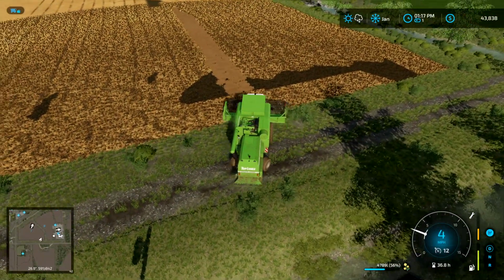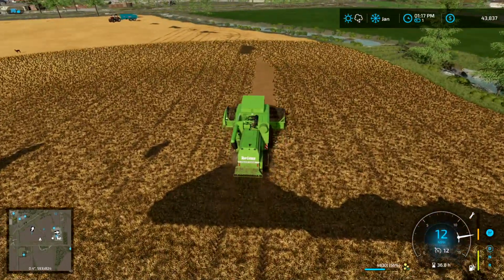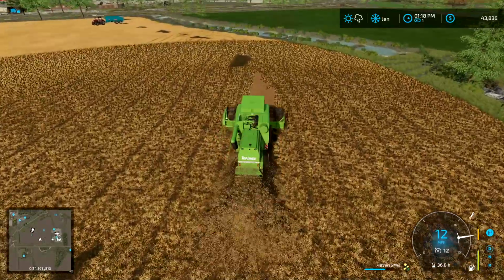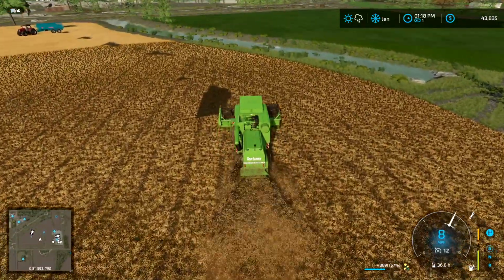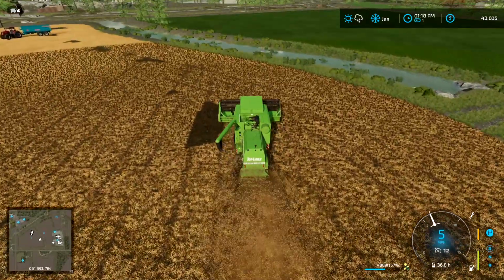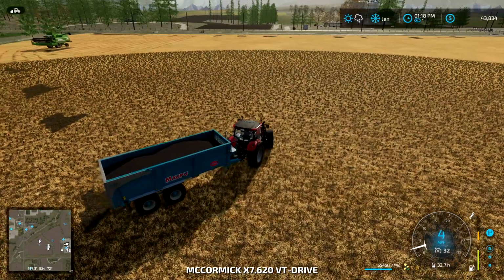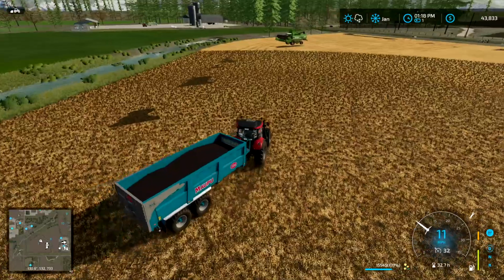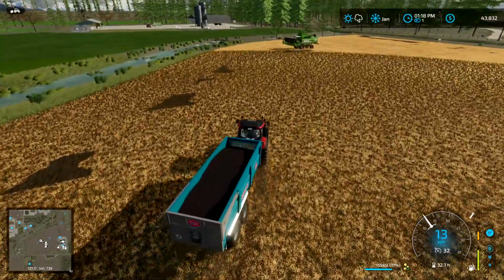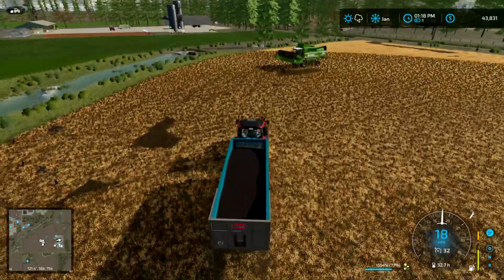And this field is just about done. So we did all right with it. We didn't go crazy good with it, for sure, only because there was only one application of fertilizer. But there was at least one application of fertilizer. And I think that's under 4,500 liters still in there. Let's go find out. We might be able to get it all in this trailer.